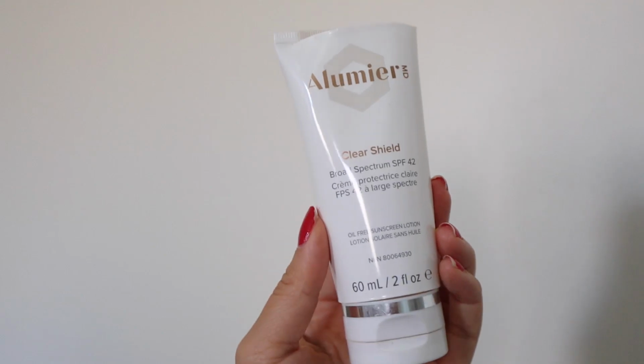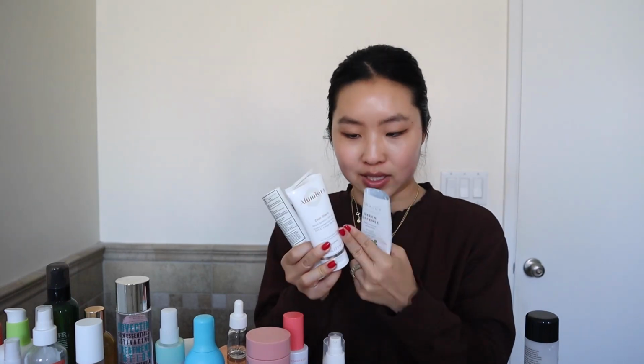I actually really enjoyed the Illumiere Clear Shield sunscreen. This is an SPF 42 and it's a mineral one. I haven't heard anyone really talk about this one. It's a dermatologist founded brand, I believe. It has a little bit of a tint to it, but not so much where it's actually tinting your skin. I really like this one.